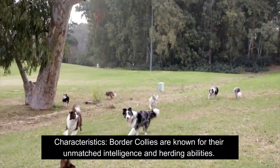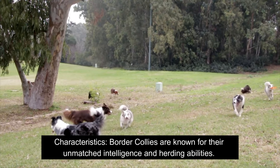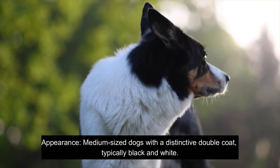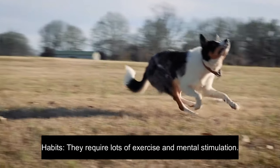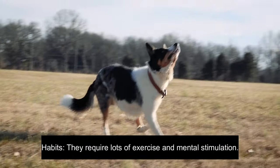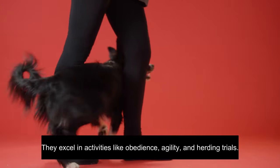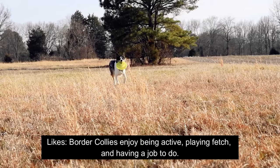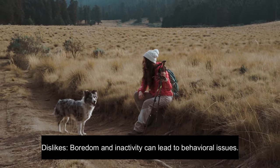Number 1. Border Collie. Characteristics: Border Collies are known for their unmatched intelligence and herding abilities. They're highly energetic, alert, and responsive to training. Appearance: medium-sized dogs with a distinctive double coat, typically black and white. Habits: they require lots of exercise and mental stimulation. They excel in activities like obedience, agility, and herding trials. Likes: Border Collies enjoy being active, playing fetch, and having a job to do. Dislikes: boredom and inactivity can lead to behavioral issues.